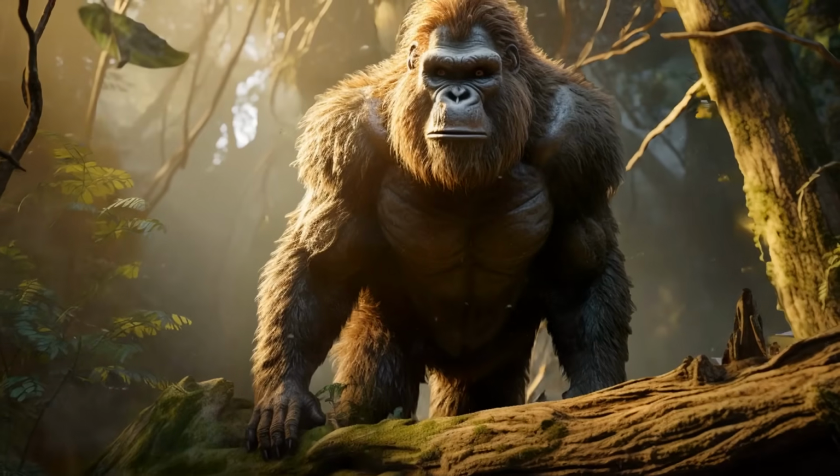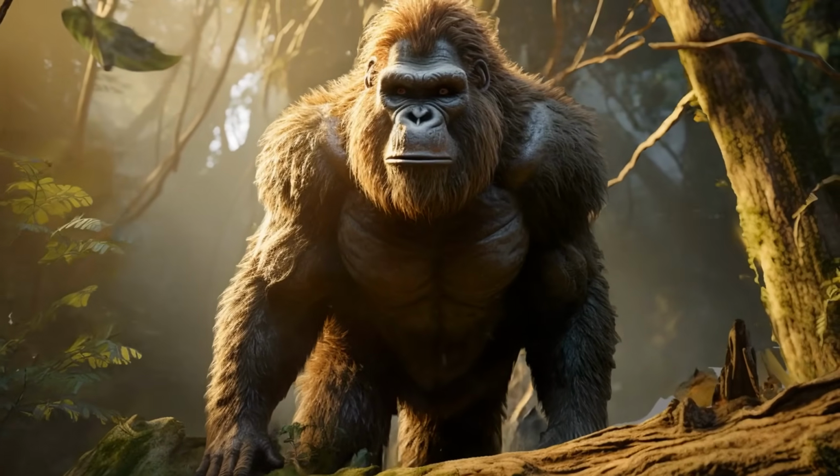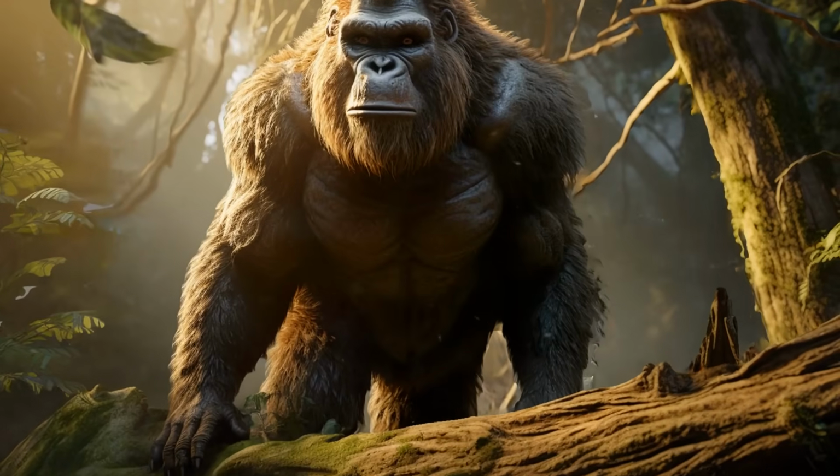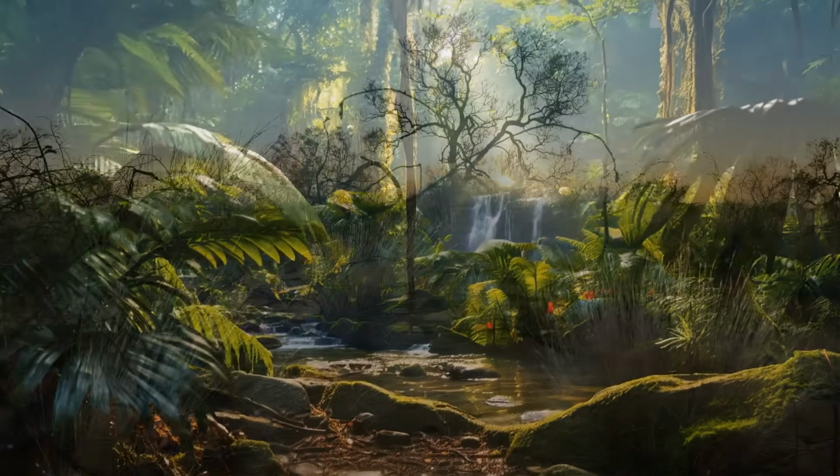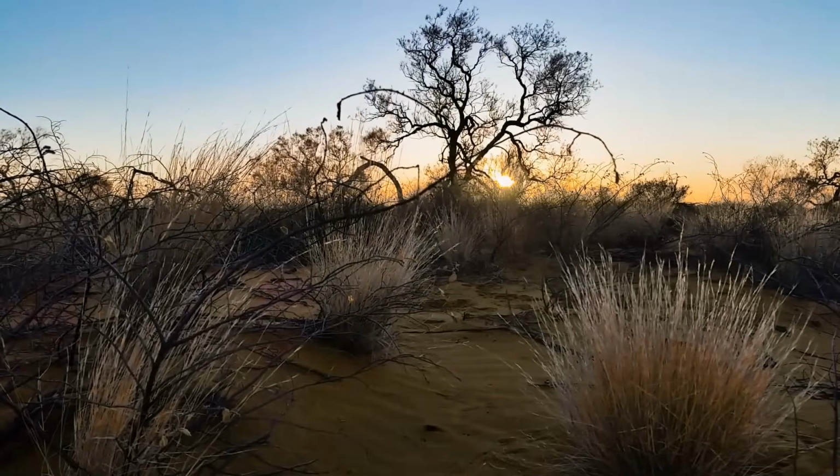Sadly, they faded away about 100,000 years ago, mainly because their food sources slowly became unavailable. Those lush, fruity forests they called home eventually turned into dry grasslands.